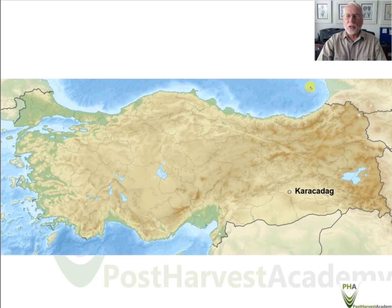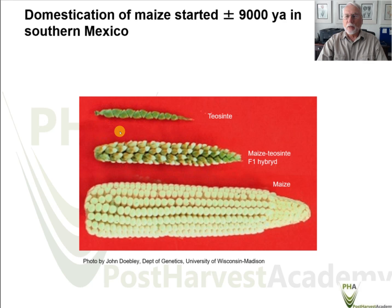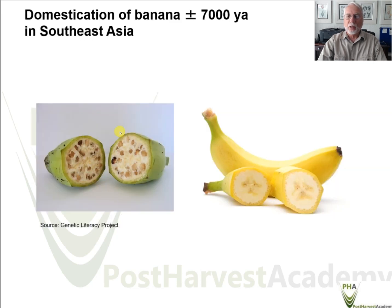The earliest domestication of crop plants occurred about 10,500 years ago with the domestication of einkorn wheat in the Karacadag highlands of southeastern Turkey. The common ancestor of modern cereals is still found on the slopes of Mount Karacadag. Since then, numerous other crops have been domesticated all over the world. For example, about 9,000 years ago, the domestication of maize started in southern Mexico, and the domestication of peaches started about 7,500 years ago in the Yangtze River Valley in China, and the domestication of banana occurred about 7,000 years ago in Southeast Asia.